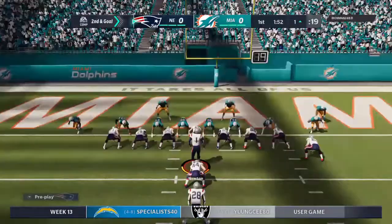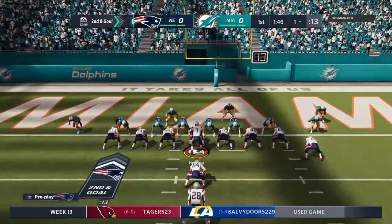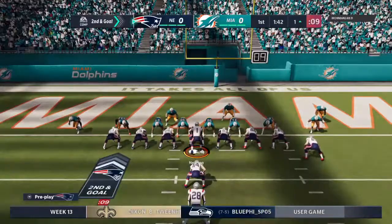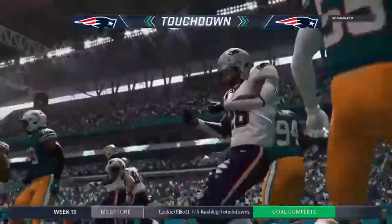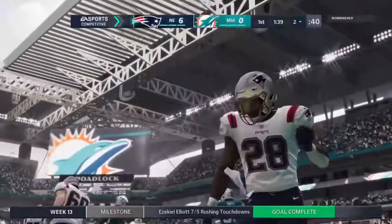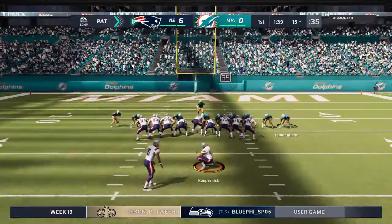They'll employ the jumbo set now on second and 1. They'll try to run it in with Elliott. And he's over the line and into the end zone for a Patriot score. Ezekiel Elliott, his 9th touchdown of the season. And the Pats have taken the early lead.